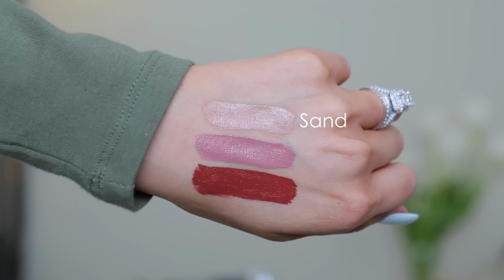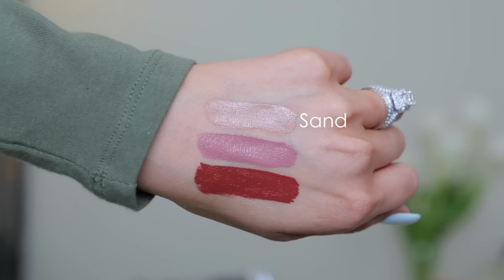Okay, so this is the Dose of Colors Terra collection, and it's these 3 colors right here, which I thought was such a cool collection to do. These are very hot trending colors right now. So the first one that we have is Sand, which you guys just saw me wear in my prom video, which is a really, really nude color. You have Stone, which I think is the most commonly used. You know what I'm trying to say. This is the one I see most often people using on Instagram. And this is Stone.